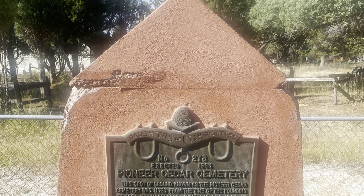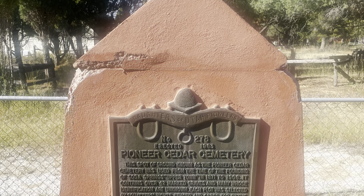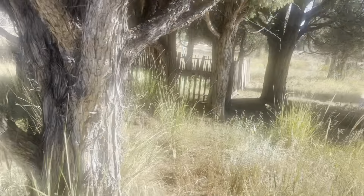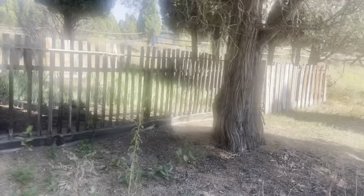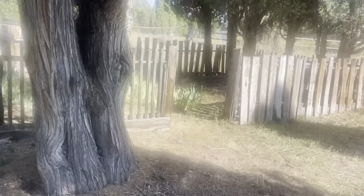This is the Pioneer Cemetery. This is the second cemetery that was established in the area. The first is actually the current cemetery now. So they went to the first cemetery, then came to this cemetery, then decided to use the first cemetery again. There's quite a few graves here.